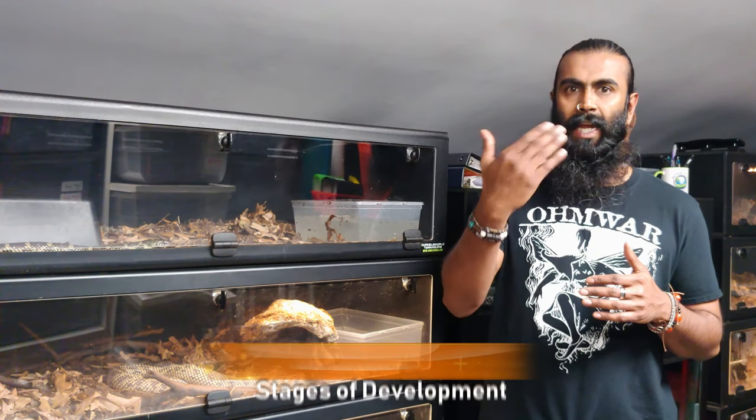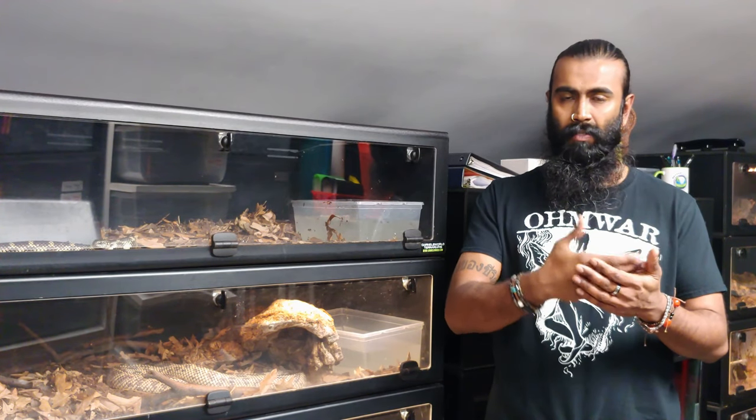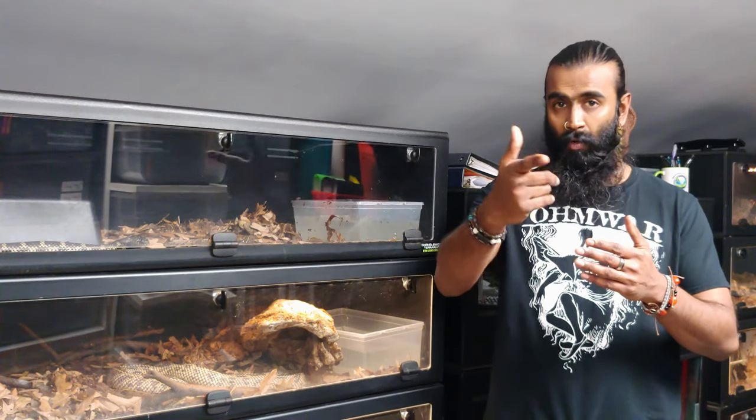And then there are also the stages that the females go through. They start building follicles, ovulation, and so on, but we're going to take a quick bio lesson on that right here.